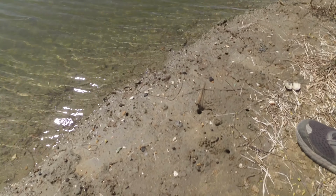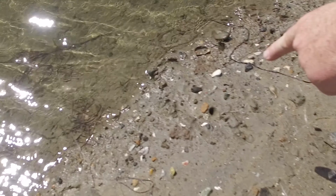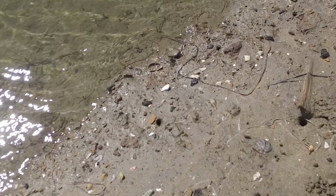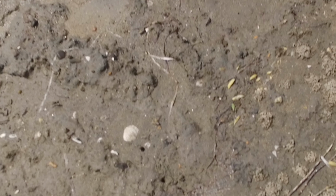Let's see. See them there? You can see one right there. See it? Yeah, a hole right there. Yeah, I see it. There's a hole right here. All these little holes. Now what lives in there is another amazing thing about wetlands. It's all these ecosystems that live in here. These are thousands of small, what they call fiddler crabs that live in those holes.